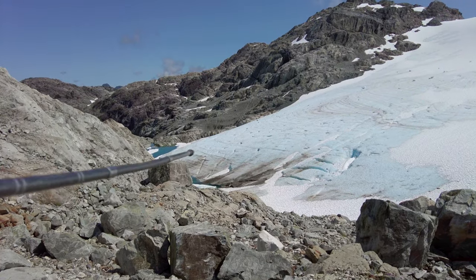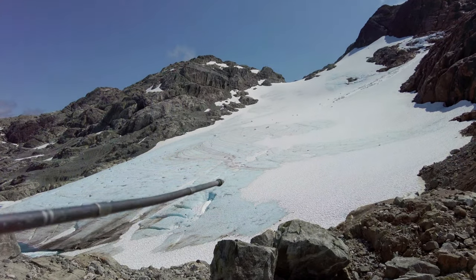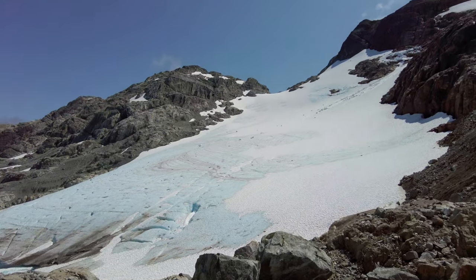Yeah, so from this side of the mountain, you can actually see all this part here is blue. Hopefully that comes up on camera, I'm not sure, but there's blue, the icy part, and then the snow white part.